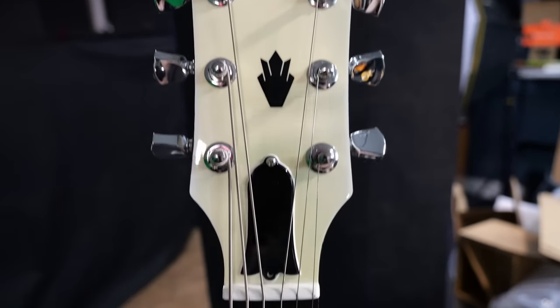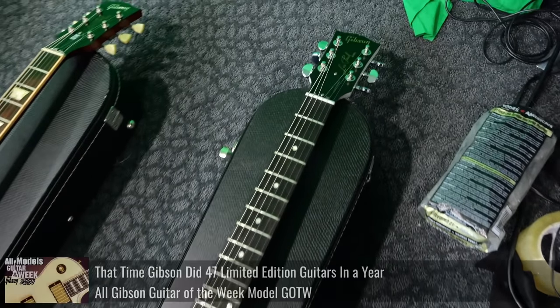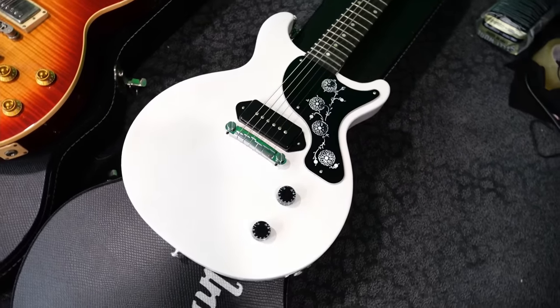So no time like the present to secure one of these. This year, I'm happy to announce I started the Guitar of the Week collection. That's 47 guitars, kind of 48, just depends how you look at it, if you count the Joan Jett signature model as part of it, when it got canceled or not.